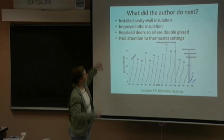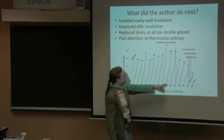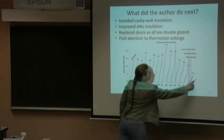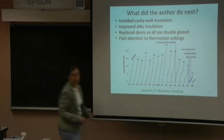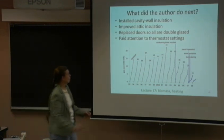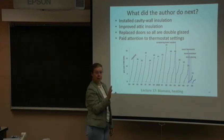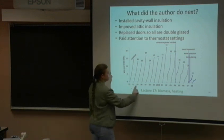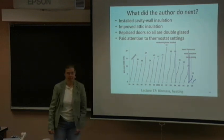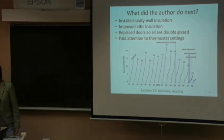He paid attention to the thermostat settings, and here's the difference: more insulation, more glazing. If you compare this to the years before it... What's the curve? He's plotting his energy bills over a year. Oh, I see, sorry. I didn't tell you that. This says gas use. Yeah, I saw it was years. I didn't realize the curve was for the full year.